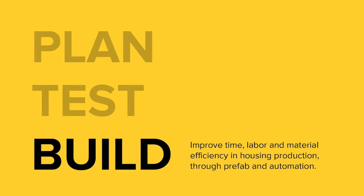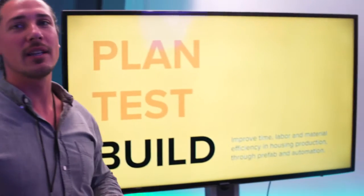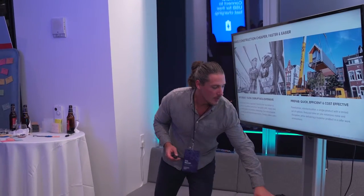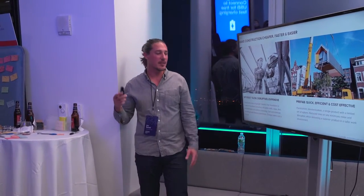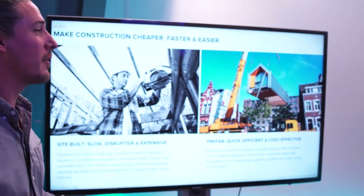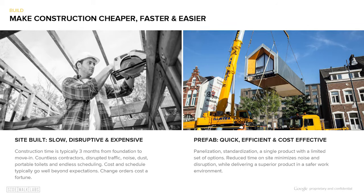And the last one we'll talk about has to do with prefabrication and off-site construction as a way to improve material and labor efficiency and pass on the cost savings to end users. So site build is very disruptive and expensive and slow. If you had an ADU in your backyard, you can expect to be on site for a number of months from foundations all the way to finishing a move-in date.